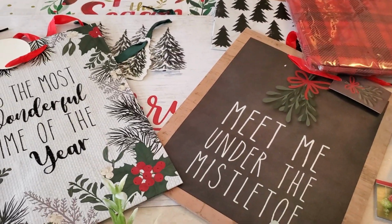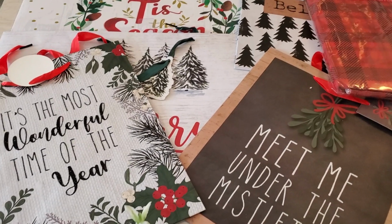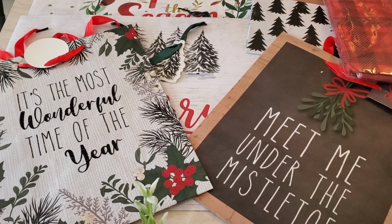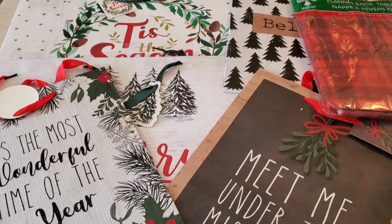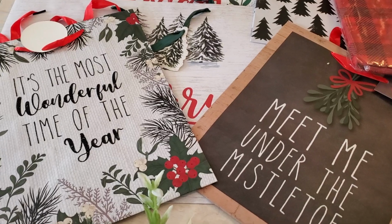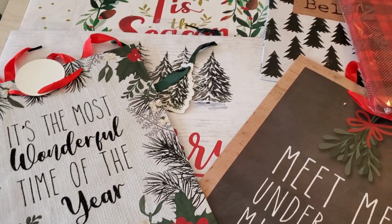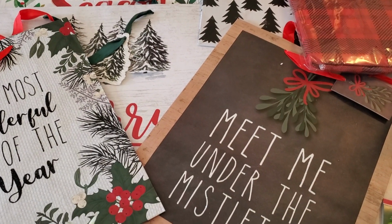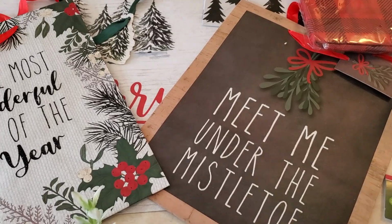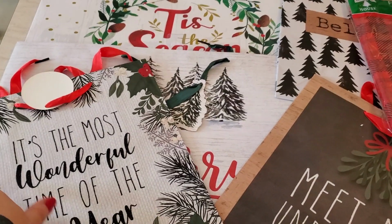And then we got some pretty beautiful gift bags. I'm not actually going to use them as gift bags. I'm going to possibly put a couple of them into picture frames and make them some pretty affordable wall art. I have a lot of just random picture frames that I'm planning on crafting with, and these gift bags would be perfect for inside of them.